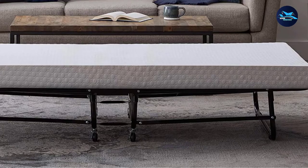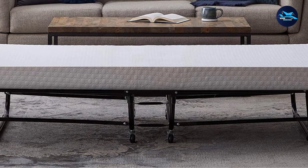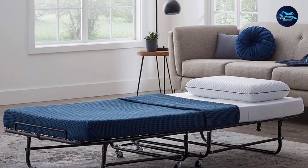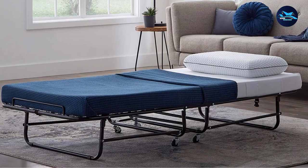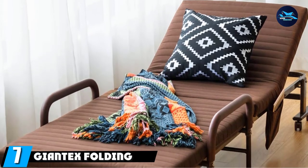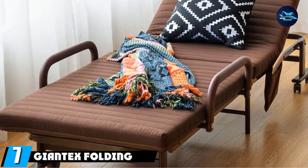The spring-supported deck offers support more comfortably than wood slab and wire mesh support alternatives. The deck will absorb impact and the sleeper's weight, successfully avoiding that bouncy feeling. The heavy-duty bed frame comes with an impressive 10-year warranty. Available sizes are cot, twin, and twin XL. Twin measures 36 by 73 inches. Moving on to the next at number 7 with Giantex Folding Guest Bed Frame.